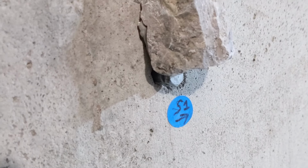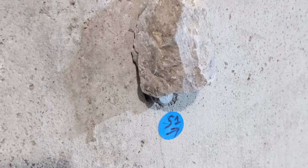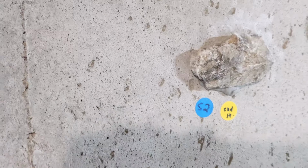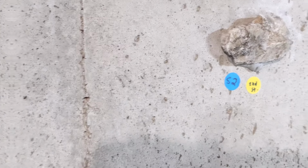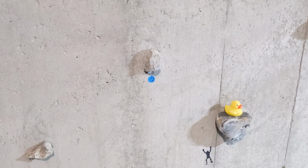So let's take a look at how I set up these holds, shall we? So we do use a system here with colored dots to indicate holds that are part of a route. This S1 means this is start hold one, and up here you can see start hold two. So those would be the two start holds for that particular route. Also, you'll notice a direction arrow on the start hold. That is actually something we decided to do for traverse problems.